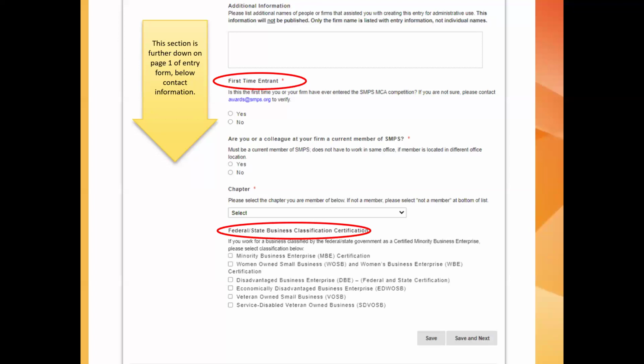The last section of the contact information form is the Federal State Business Classification Certification. If by chance your firm is a certified minority business enterprise, if you can make that selection there, you will also qualify for a 10% discount.